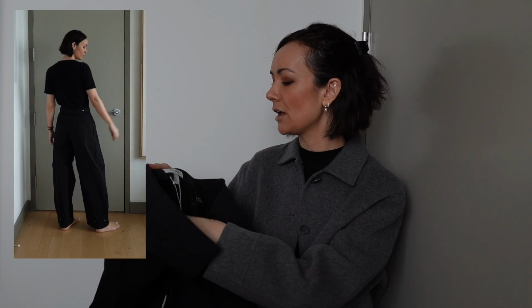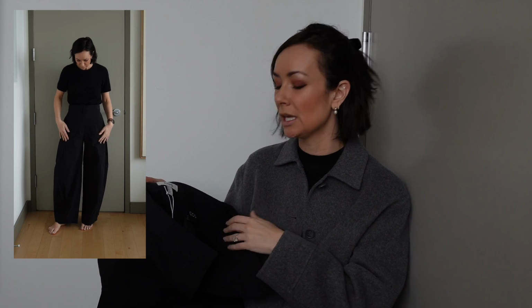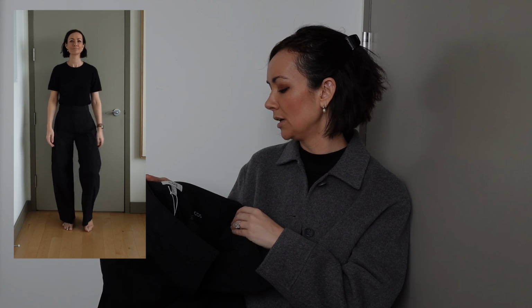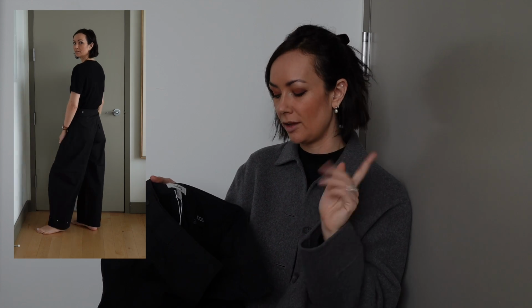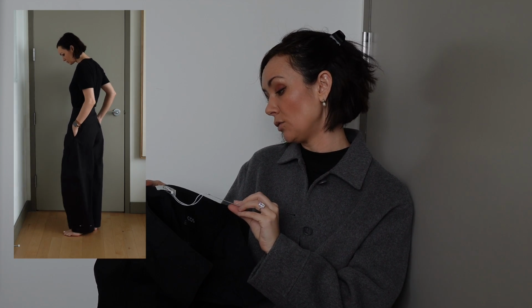And something else that I think COS does really well is they kind of look around and see what's trendy and then create pieces that are inspired by it, but they're not too much of a copy exactly. So yeah, I do like that they kind of create their own spin on it, and you'll see how they do that in a second. But let's get the regular stuff out of the way.